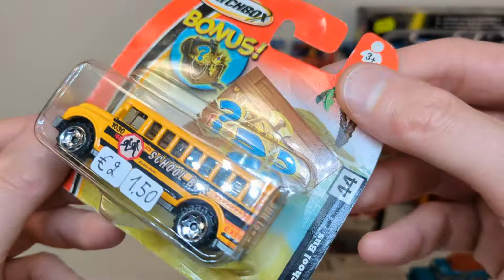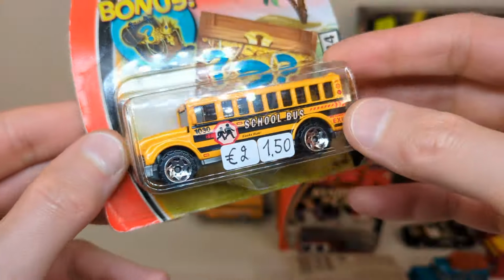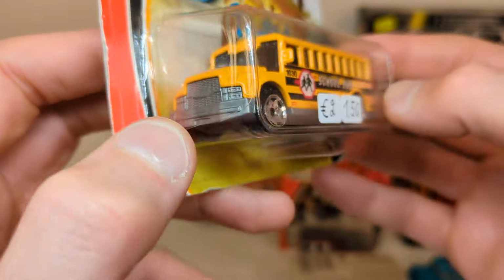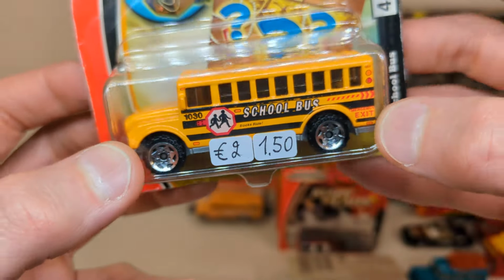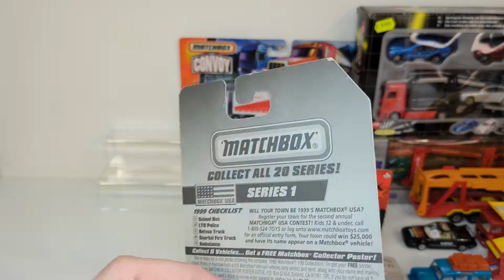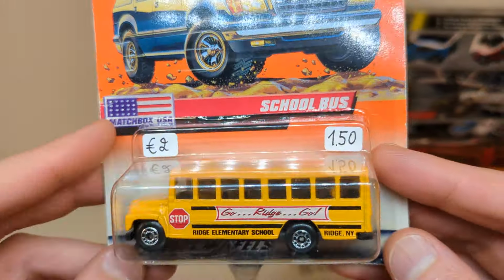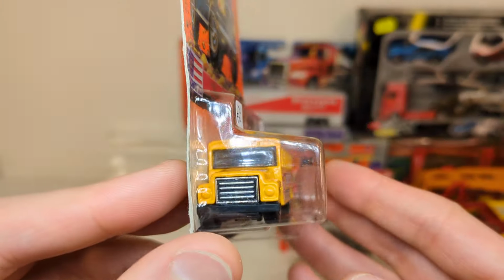I have a few school buses, just called School Bus, 2005 release. Got Matchbox and the logo there on the grill. That's kind of cool. It's generic or Matchbox original. Looks good there. And this long card from 1999, Matchbox USA, so a USA exclusive. Always nice to get one of those.